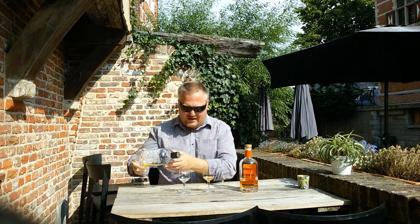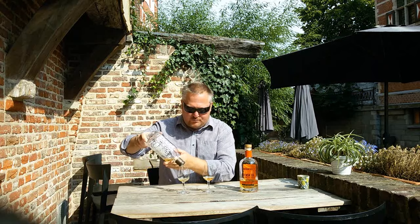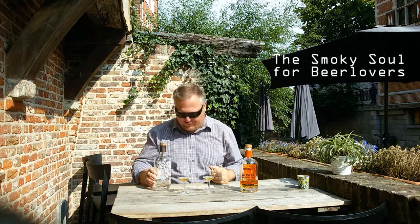On the other hand, we've got this one, which is the Vinterrök, and like I said, that means winter's smoke. That already tells us a little bit about the fact that this is going to be a peaty expression. A peaty Mackmyra, but with a twist, because it matured on oak casks that were previously filled with or infused with Scottish strong ale. So that's why the people at Mackmyra call this the smoky soul for beer lovers. So two completely different Mackmyras.